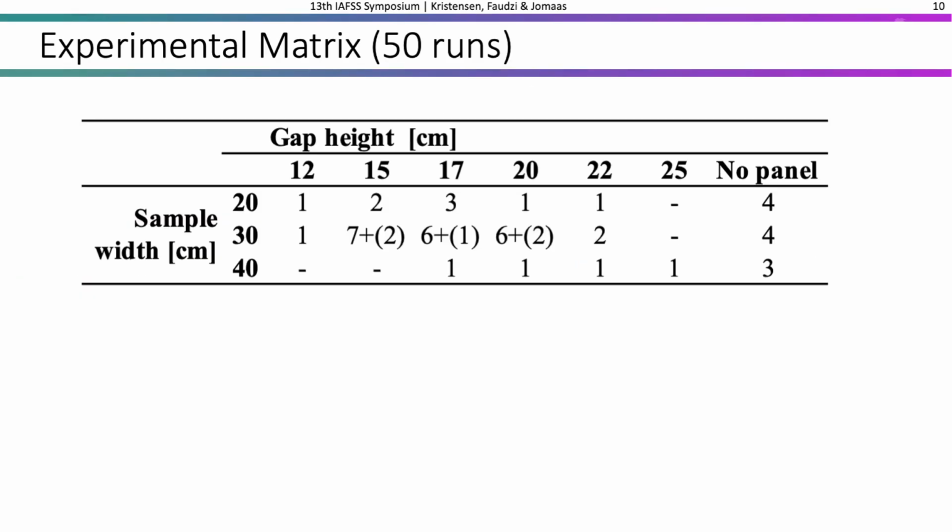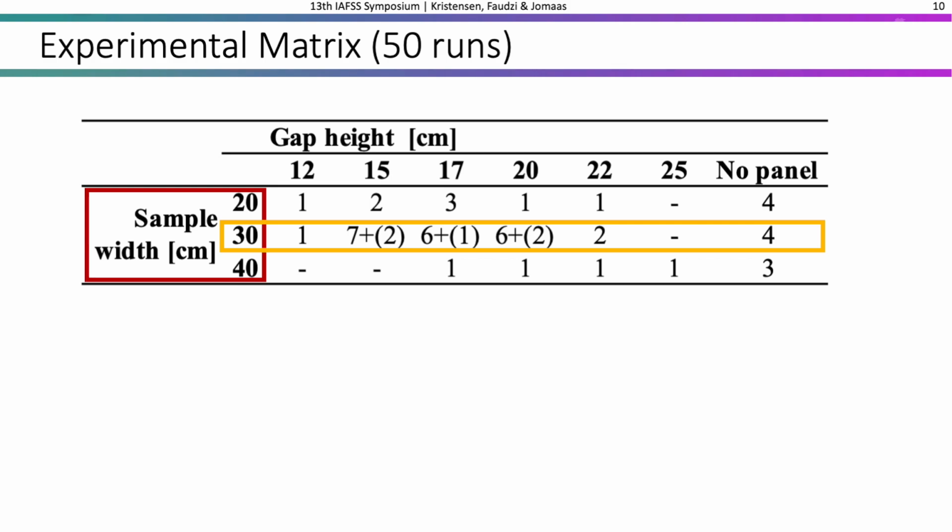The experimental matrix consisted of 3 different sample widths of PMMA, as previous research had revealed that the emissivity of the flame increased with the width of the sample, which would lead to a faster flame spread rate. However, the majority of the experiments were conducted with a sample width of 30 centimeters, whereas the 2 other sample widths were included to validate the above theory. The numbers without brackets were conducted with the black stainless steel board, whereas the numbers within the brackets were the experiments conducted with a PV module.